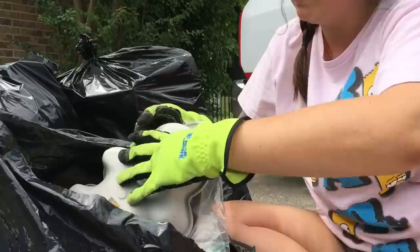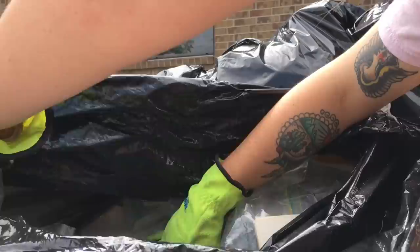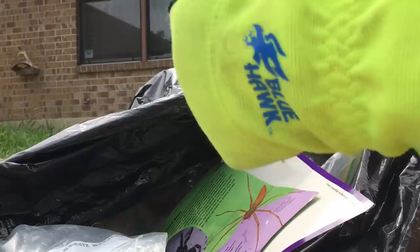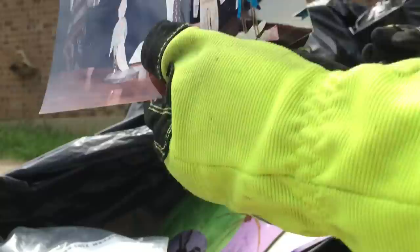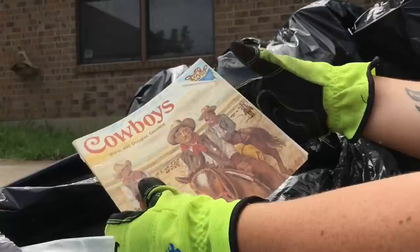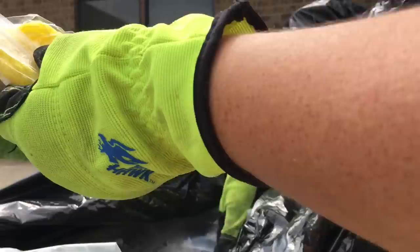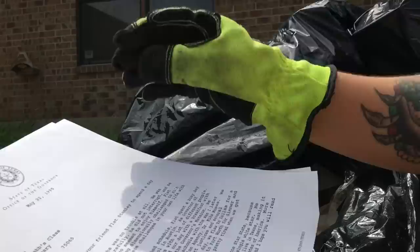Little gingerbread guy. 1989. I guess you'd make him a cake. Just a picture of George Bush. No big deal. He's got some little papers with him. Oh, pretty. Butterfly picture, little posters for the classroom. Books on cowboys. Here's a few. Oh, look, yarn. And some tiny yarn in there. Okay, look. Where did that picture of Bush go?